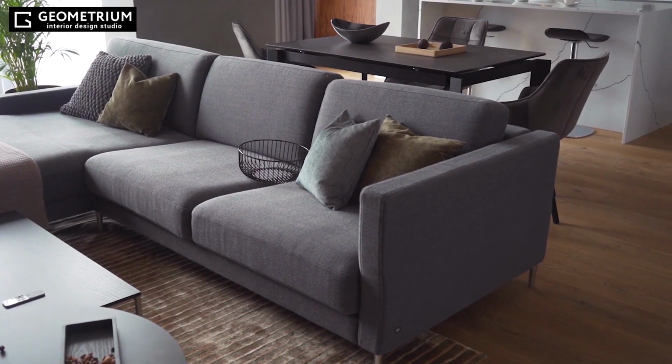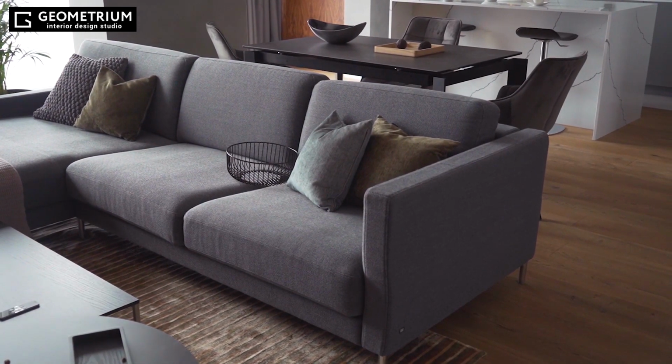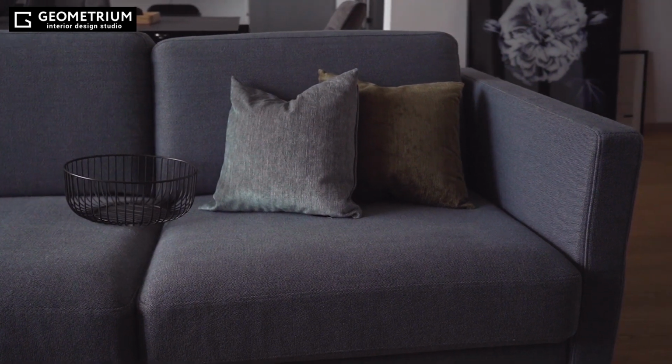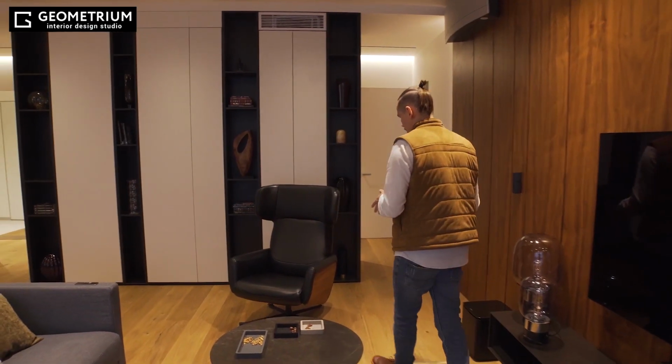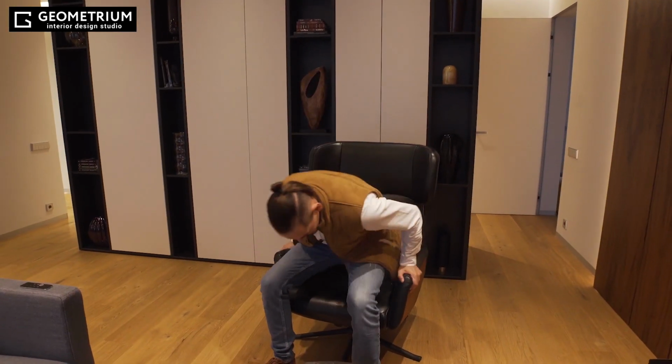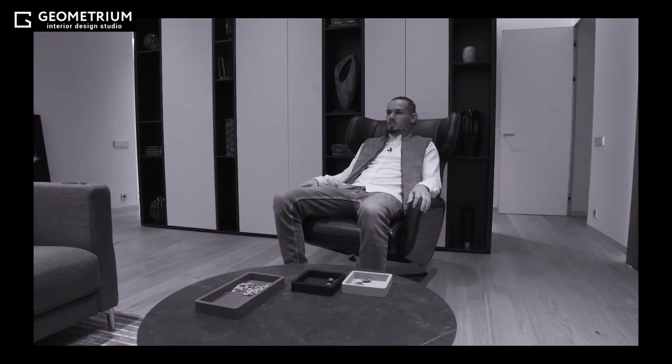The couch in the living room, Rolf-Benz, practically looks like a Mercedes-Benz in the world of designer furniture. It's possible to say that this couch here is actually pretty cool. That's German, and the armchair we have is Bo Concept. It's a Danish brand. Wow, chills.